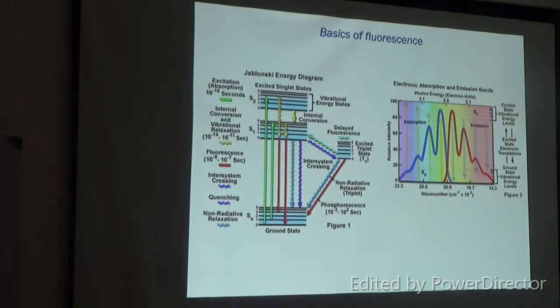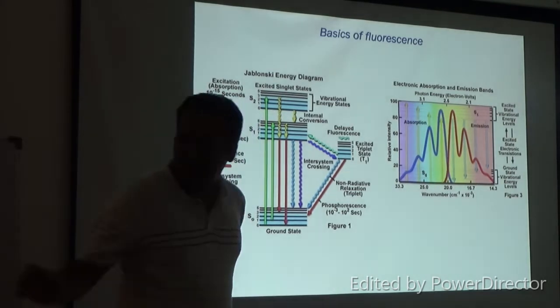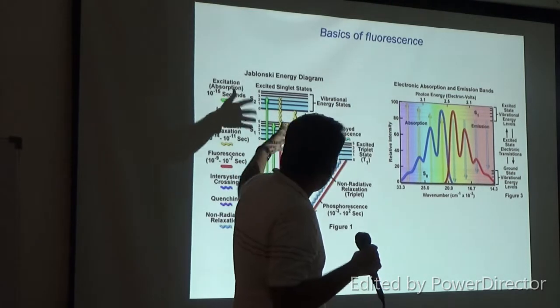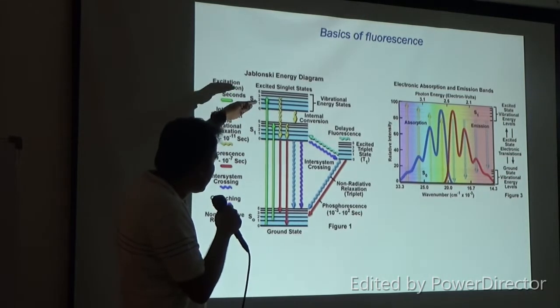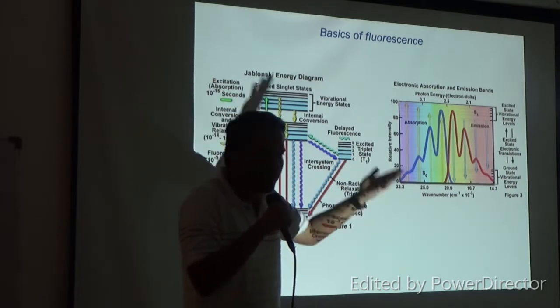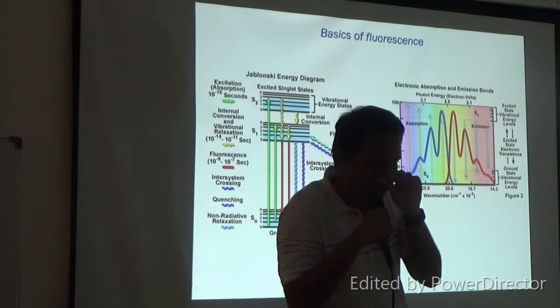This then is fluorescence. All this is detailed. The point is, electrons are going to excited singlet states, and when they're coming back, they're emitting photons of a longer wavelength, which you're seeing as that color green or orange or what have you.